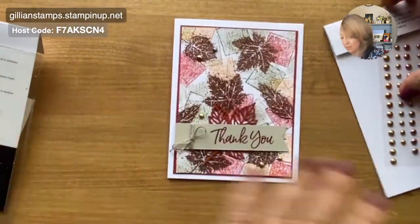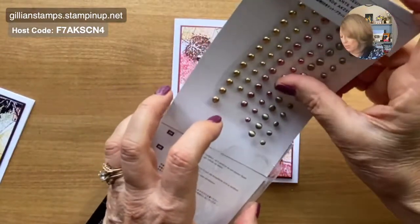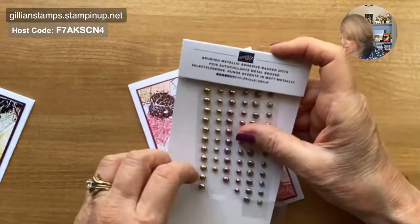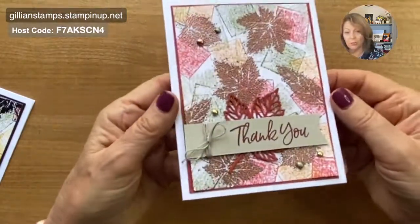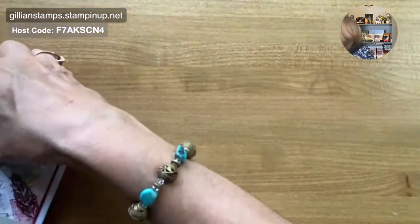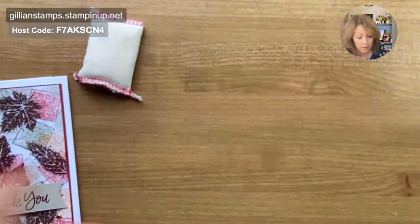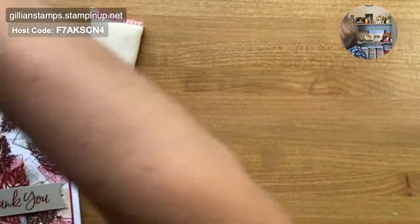So yeah, this is a card, a design that you can really have fun with, and I'd love to see if you came up with some other options of what to use. So anyway, that was card number one, so I hope you like that. What do you think? Let me clear away my stuff and we'll move on to card number two.